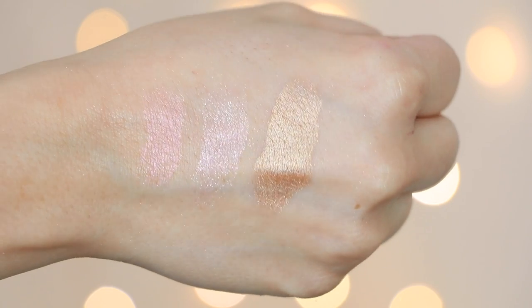I don't know if I got a bad one because this blush is not as bad as this. This is pretty bad. And maybe that was the point of this. It was like a glittery highlight, but it's just not for me. This pinky highlight is not terrible. Like, it's definitely usable and it would be a really pretty eyeshadow.